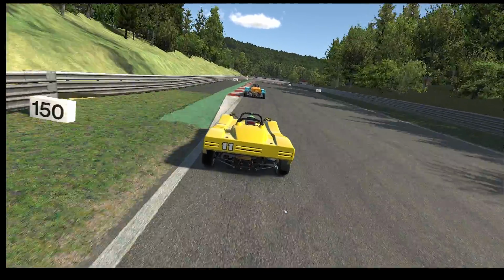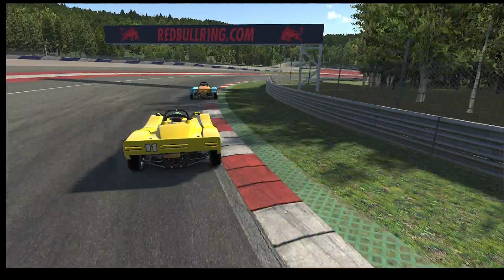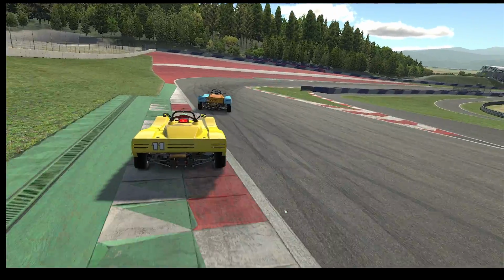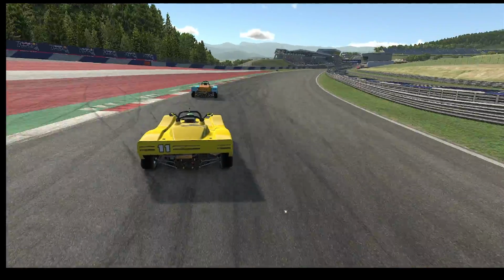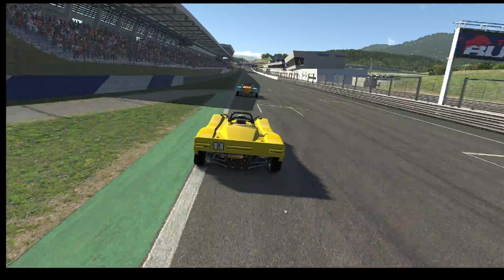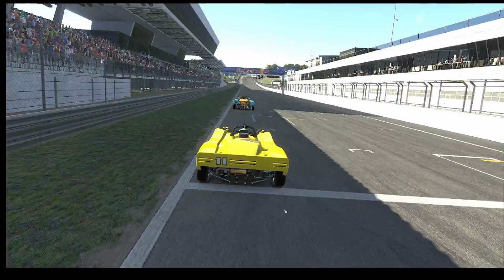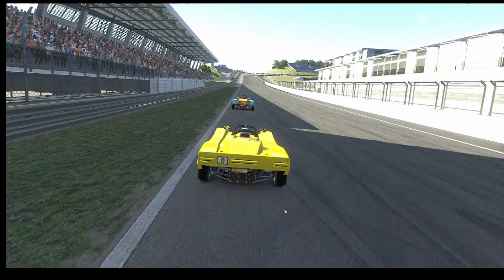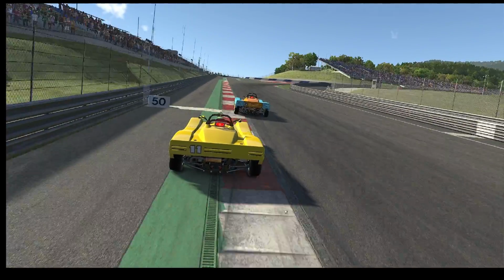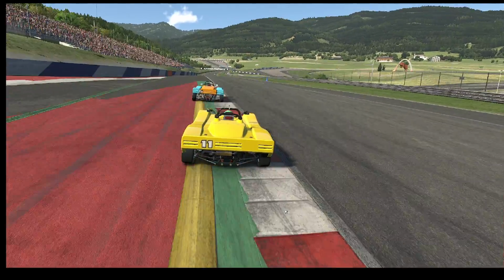Look, I gained a little bit of space to him and the car in front. And he got a little bit of an inside line there too. He got those last two turns pretty perfect. Drifted a little wide, so he would have got an incident for that. Those incidents affect your safety rating, which affects your license progression if you want to race higher classes.